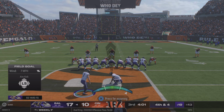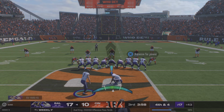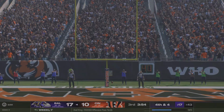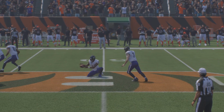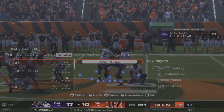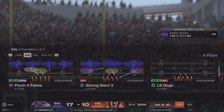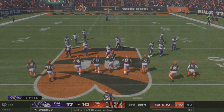On for the field goal now, it's Brandon Aubrey. They'll put this one down at midfield. Here comes a 60-yard attempt. This one not going to get there. From distance, it is no good. And this is going to remain a 1-possession game.